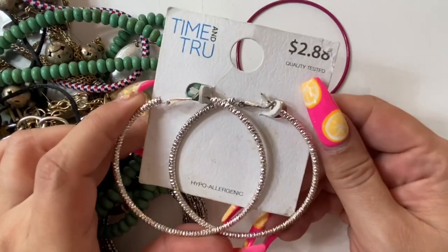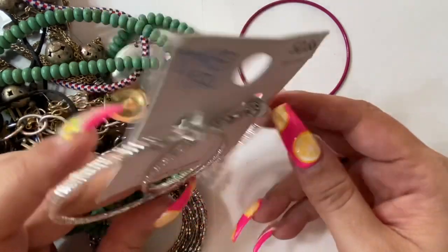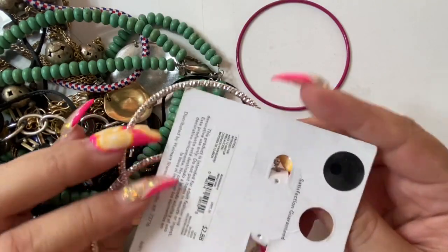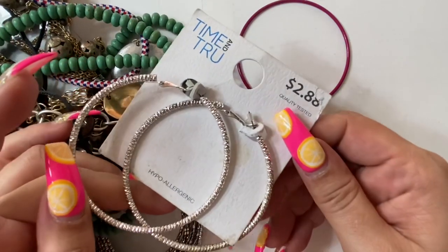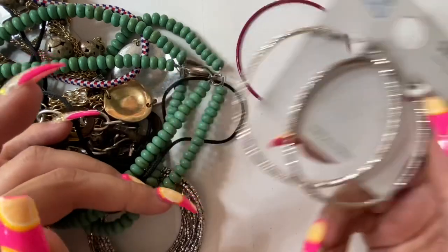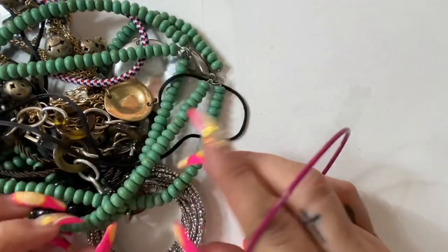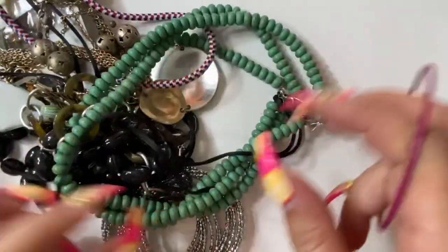So these are new, however, they only retail for $288. I'll have to think about these. I might just give them to my sister, because I don't think reselling them is really going to be worth it. This is just a little bangle that'll probably go into craft.